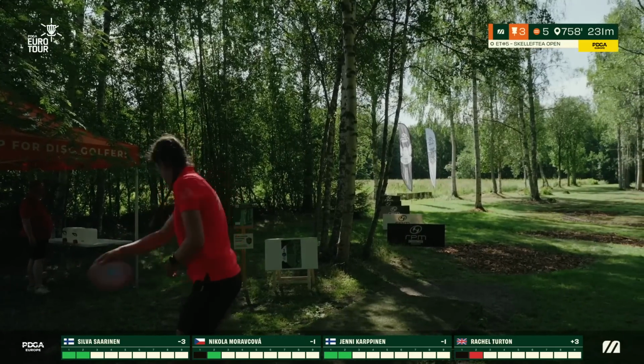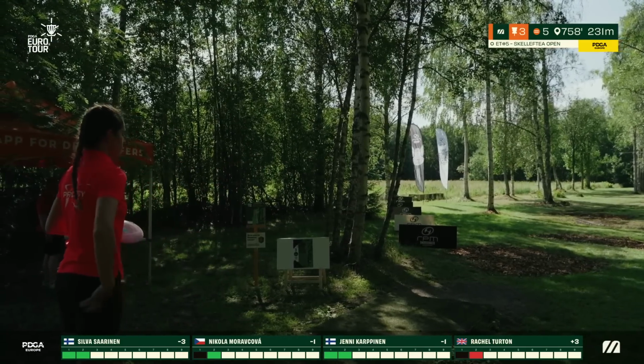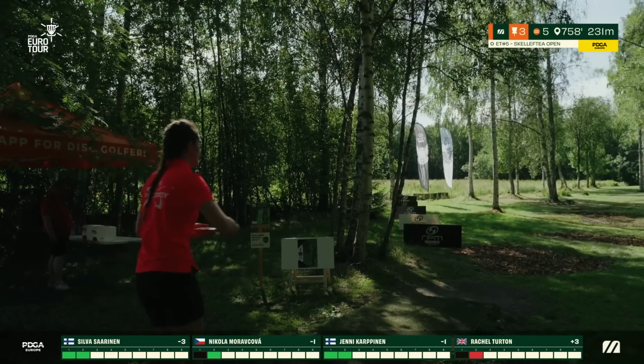Catches the right side trees and kicks. She won't have too much distance, but still a fine position. Nice and safe.